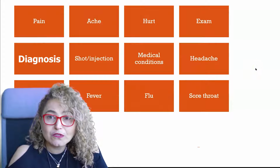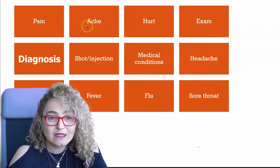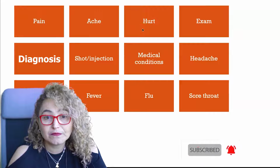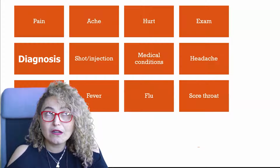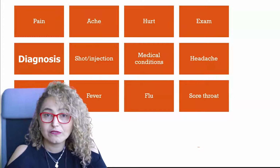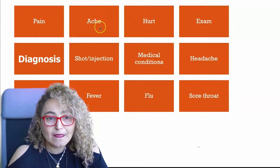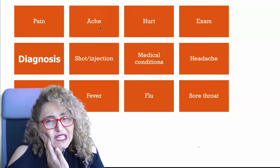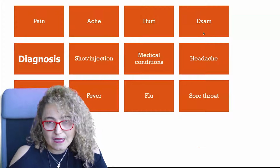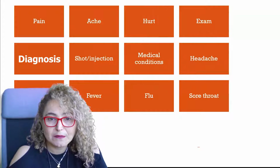Why do we go see doctors? When we have pain, when something is hurting us. Pain, ache, or hurt. So you are, for example, in the kitchen and you're cutting something and you hurt yourself. Okay, so you need to go and see a doctor. With aches, you have a toothache, a stomach ache. The doctor will examine you. Okay, they will examine you. They will do a checkup and examine you.